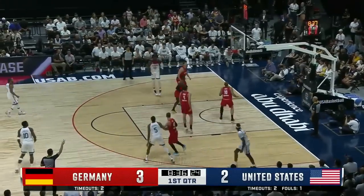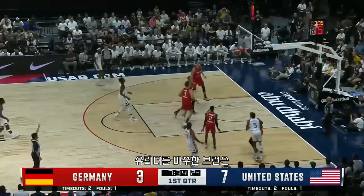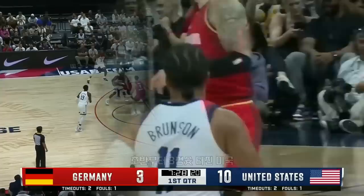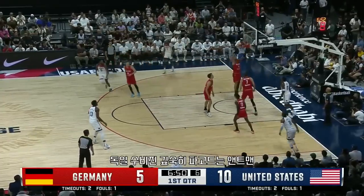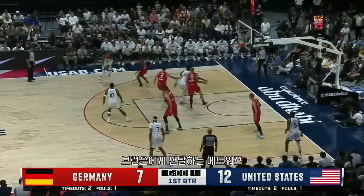Ingram drive and kick, got it to Edwards. Jackson up there to screen. Brunson got it for three. Well, he just breaks his guy down. Pretty good corral here. Edwards somehow found his way through anyway. Ooh, he's open in the middle.